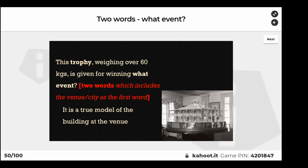So here it's a two-word answer which includes the name of the venue or the city as the first word. For what is this trophy given? For which event?